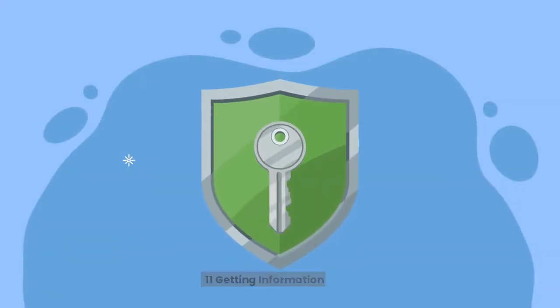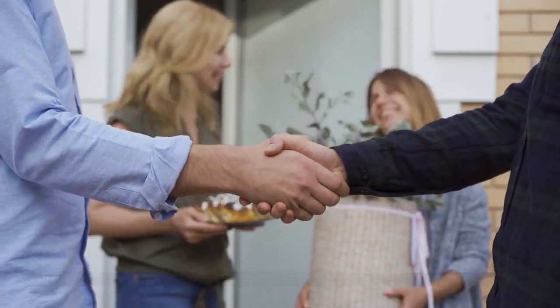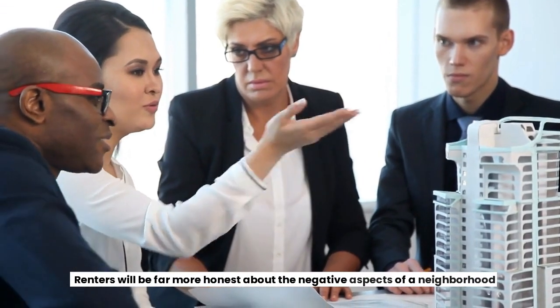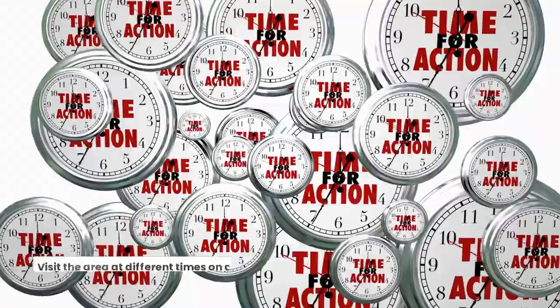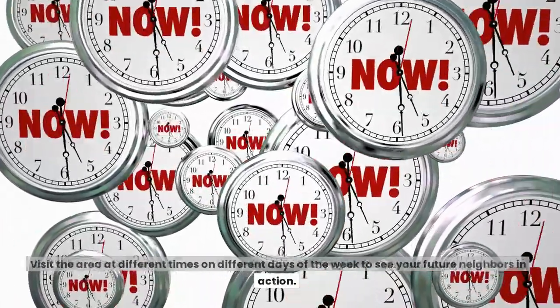11. Getting information. Official sources are great, but you'll want to talk to the neighbors to get the real scoop. Talk to renters as well as homeowners. Renters will be far more honest about the negative aspects of a neighborhood because they have no investment in it. Visit the area at different times on different days of the week to see your future neighbors in action.